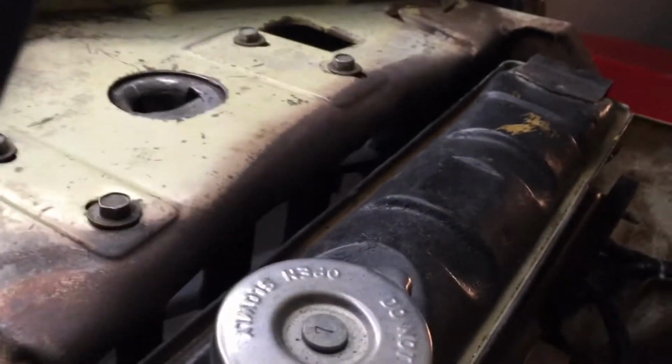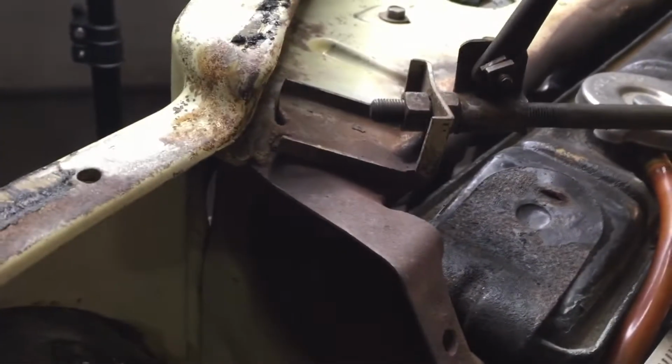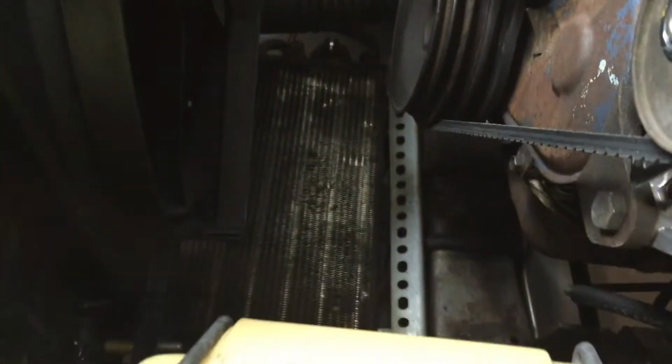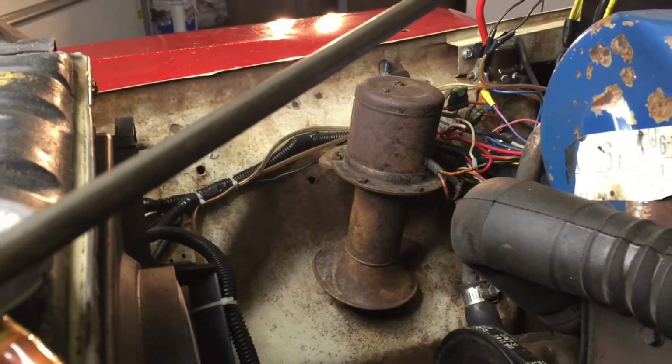Radiator core support. See where it was hacked off, bent over. So that piece is pretty messed up. I'm going to have to put some labor into straightening all that out. It does have an aftermarket pull fan. And then down there's a cooler that is actually hooked up to the transmission since they didn't have a radiator that had the cooler lines in it for a transmission. The horn doesn't work. Well, it makes a little bit of a grinding noise.